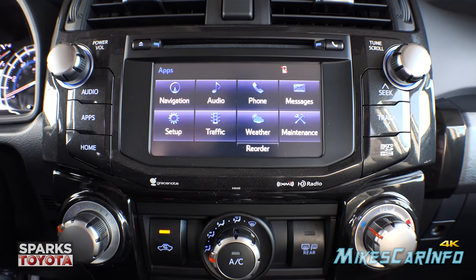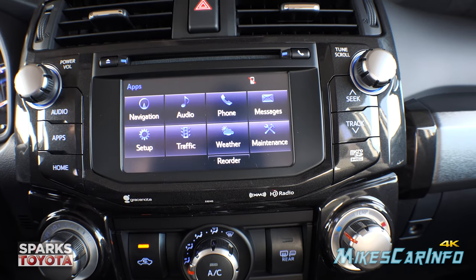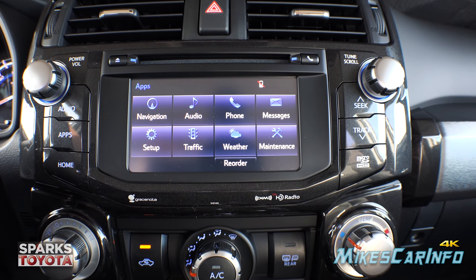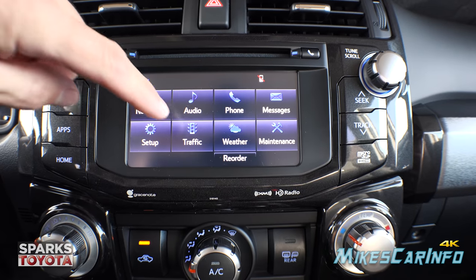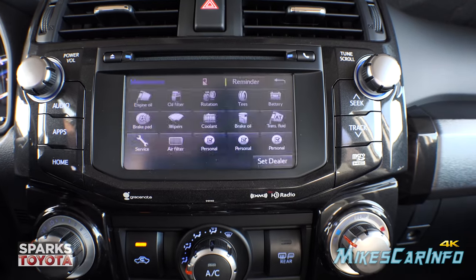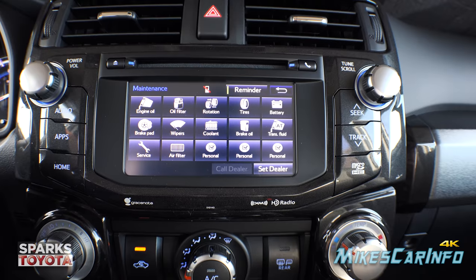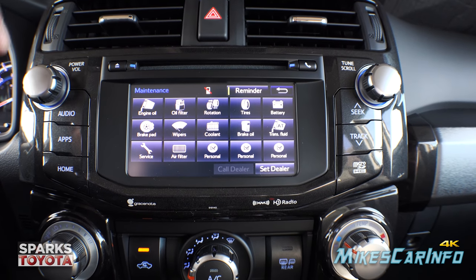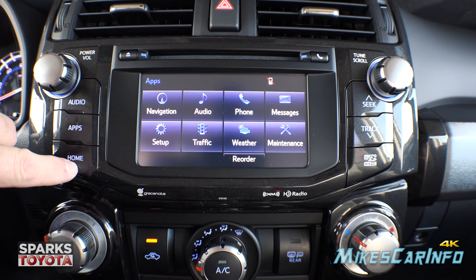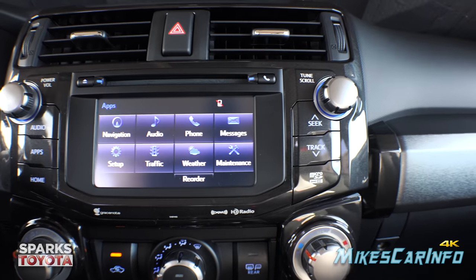Go back to the apps. It has audio, your phone. There's no phone paired, but you can pair a phone and have access to, you know, your phone book and things like that. You can use your voice to make calls and receive calls. All your settings are here. Traffic and weather will be available once you pair your phone. And then maintenance, this is pretty neat. You can keep track of your oil changes, tire rotations, brake pads, wipers, air filters, everything right here. So, and you can set reminders. Let's give you an idea of what this screen's all about.